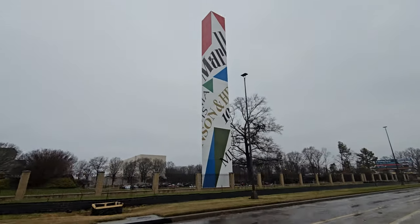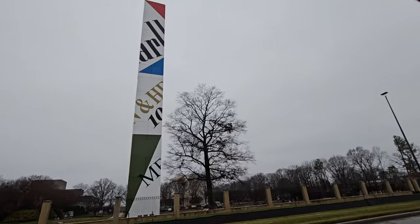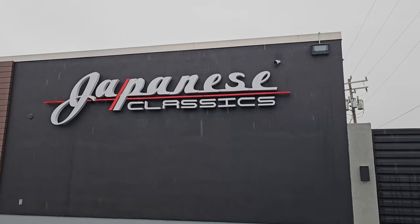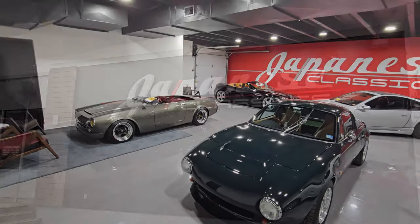After checking out those scenic overlooks, I continued driving, then entered Richmond, Virginia. Two reasons why I enjoy Richmond. One, welcome to Japanese Classics.